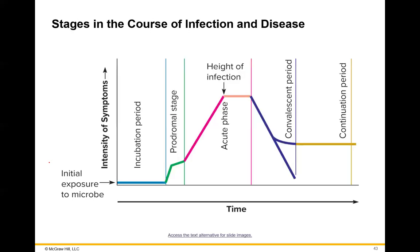Our incubation period is whenever you have no symptoms, the infection is just getting established, right? So when we were talking about our growth curve, this would be the lag phase. And this would just be getting set up, getting ready to grow. The immune system hasn't reacted yet. That's your incubation period. For COVID, that can be like 14 days.